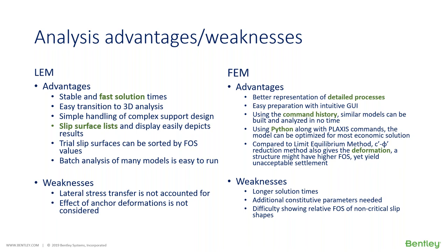Some of the advantages in FEM analysis are a better representation of the detailed processes using command history, along with using Python in combination with Plaxis. That's what my colleague did in that case. Then some of the weaknesses: one of the weaknesses in LEM is that the lateral stress transfer is not accounted for, and the effect of anchored deformations is not considered. Something that is obviously considered with FEM is the deformations. So if that's a criterion that needs to be considered, then that's one of the benefits of an FEM analysis.